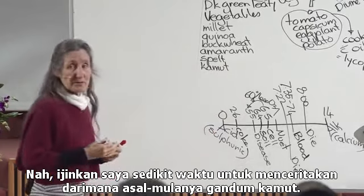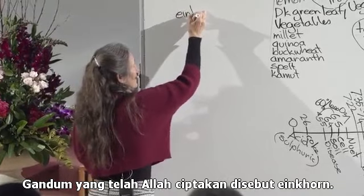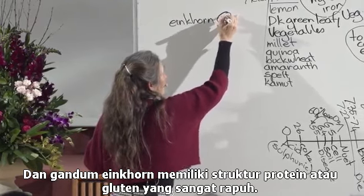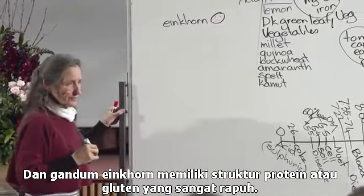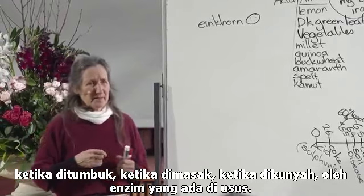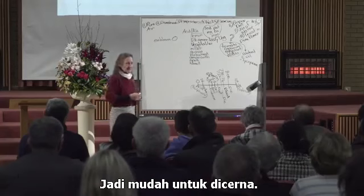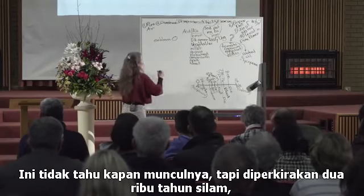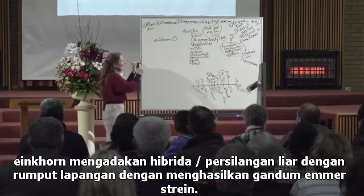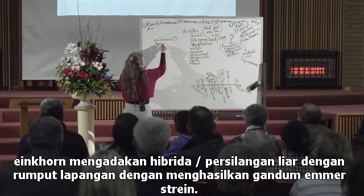Now let me take a moment to give you the wheat story, which is where spelt and kamut come from. The wheat that God made is called einkorn. Einkorn had a very fragile protein or gluten structure. Fragile means easily broken up when it's ground, when it's cooked, when you chew it, and by the enzymes in your gut. So it's easy to digest. It's not sure when, but it's estimated a couple of thousand years ago, einkorn did a wild hybrid with a field grass and came up with the emmer strain of wheat.